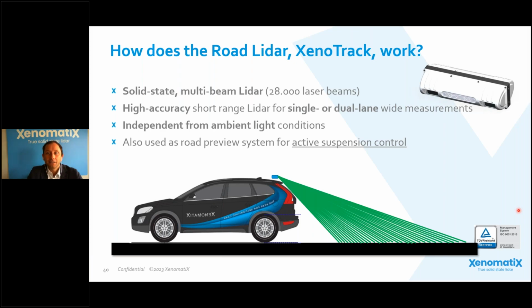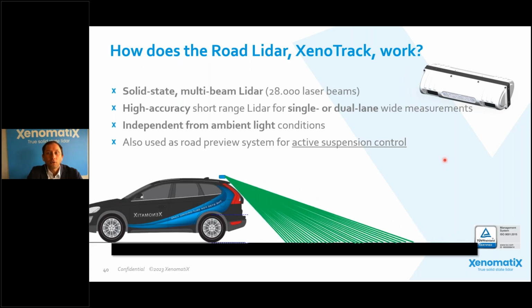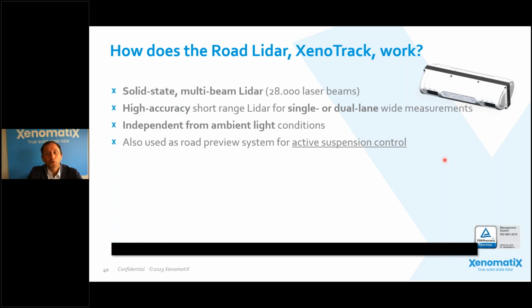So the LiDAR device in the 6D system is not at all a standard LiDAR. It is a special road LiDAR. How does it work? As long as the vehicle doesn't move, 28,000 lasers measure the same 28,000 points on the road surface. It's when the vehicle starts driving that all these lasers scan the road surface and that the same point on the road surface is measured multiple times, resulting in a millimeter accuracy of the road geometry. And the millimeter accuracy is required for accurate IRI and rutting measures.